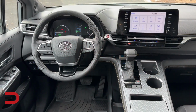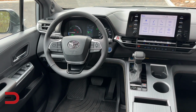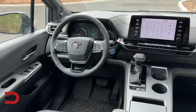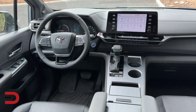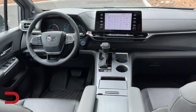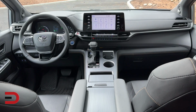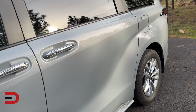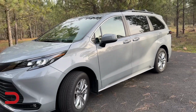In terms of infotainment, it features a 9-inch touchscreen with standard Apple CarPlay, Android Auto, Amazon Alexa compatibility. The interface is user-friendly and includes physical buttons for quick access to primary functions. However, the surround view monitor's image quality isn't as high as some competitors, and certain features are limited to the top premium trim. Despite the drawbacks as mentioned, the 2024 Toyota Sienna stands out as a fuel-efficient and stylish minivan option.